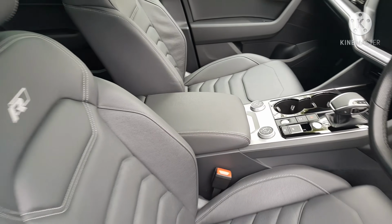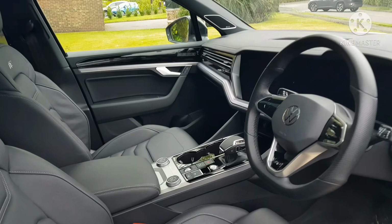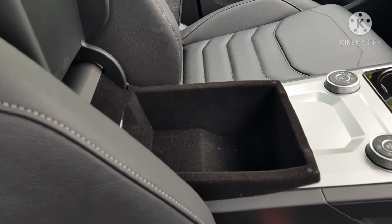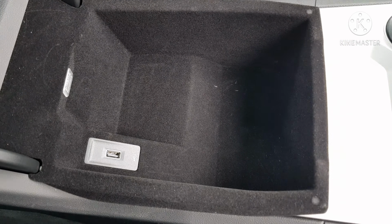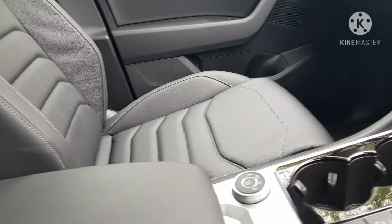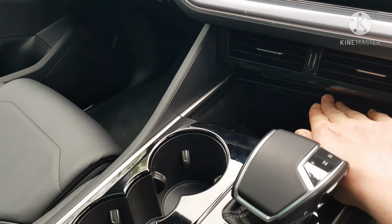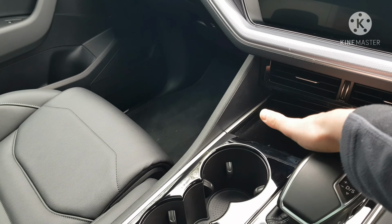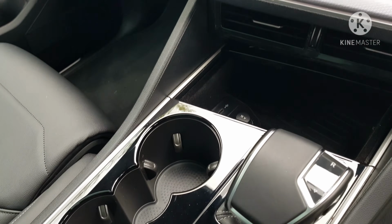It's pretty large actually, although earlier when I was getting into it I definitely did hit my head on the door surround. This is your central storage, which is tiny considering how big it looks like it's going to be. And you have a USB holder to charge your phone if you want to do it that way. But what is very good about this car, it has wireless charging, which is behind here, so you can pop that and leave your phone under there, or you can also slide it and it stays. That is pretty cool. And you also have a USB in there as well.